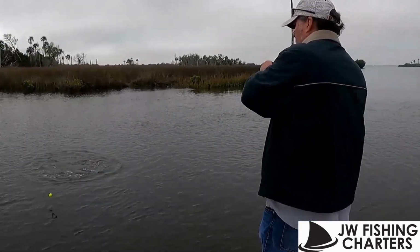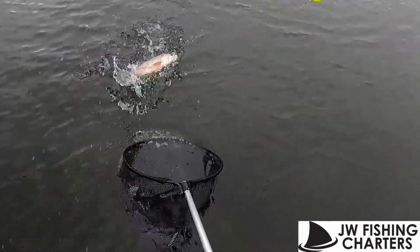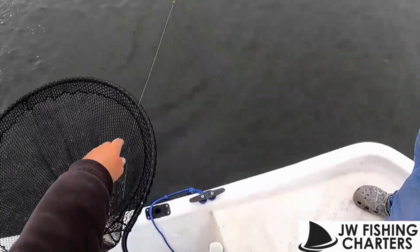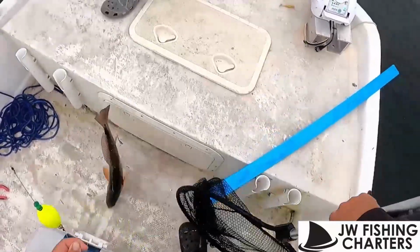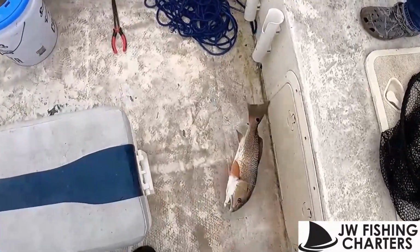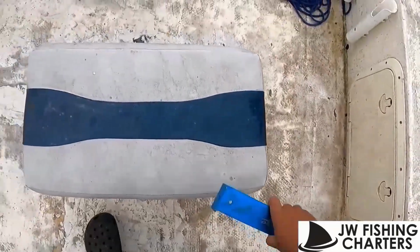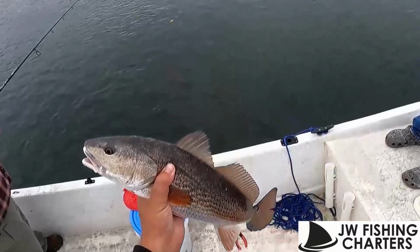That's a keeper. Nice fish. Nice red. Oh yeah. Come on. My turn. Get it up there. Good fish. Yep. I would say 20. 20 incher. All right.